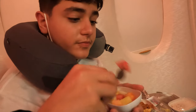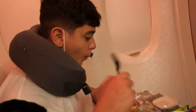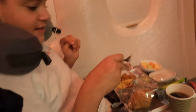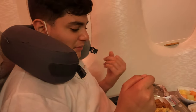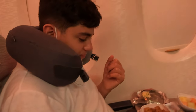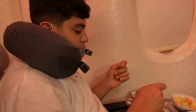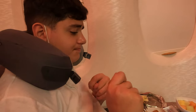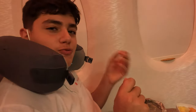This is the fresh fruit. Pretty fresh. Then I'm gonna try the scrambled eggs. It's very salty. Try the baked beans. And the potato. I've had better meals with Emirates, but it's not too bad.